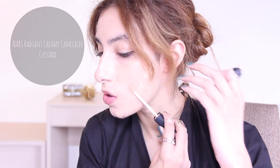So I'm going to go in with the NARS Radiant Creamy Concealer in Custard and put it all over the places where I have pimples or discoloration marks. Then once I'm finished, I'm going to take the 213S concealer brush and blend in all that concealer, making it look seamless.